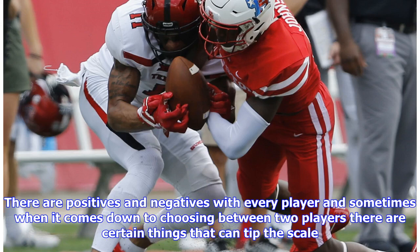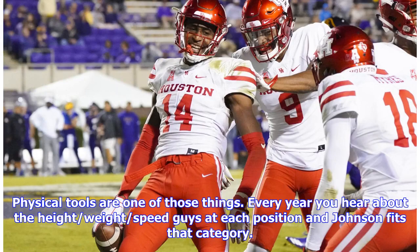There are positives and negatives with every player, and sometimes when it comes down to choosing between two players there are certain things that can tip the scale. Physical tools are one of those things. Every year you hear about the height, weight, speed guys at each position, and Johnson fits that category.